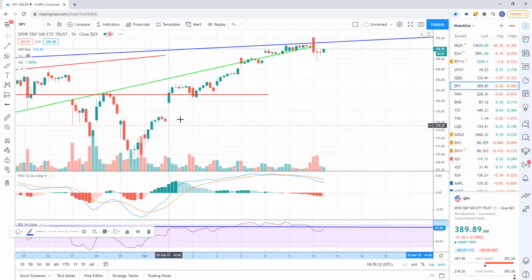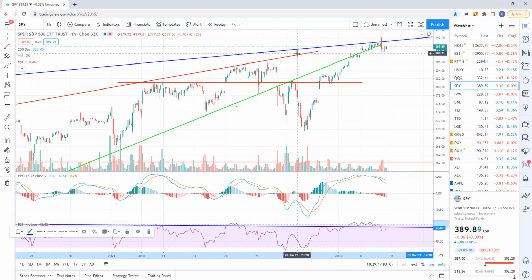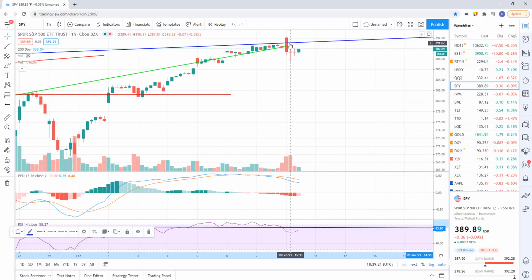Let's look at the hourly here. So you can see that blue line. That's the trend line that I have marked out from 2009 lows. And today they gapped it above it, instantly sold off. So that was a reaction around that trend line. So we'll continue to look to see if we get some more reactions.